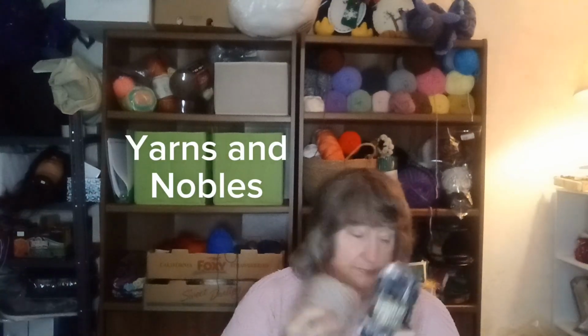One way that I'm playing with it, I dug into my stash and I got some boa yarn. Somebody gave me this years ago. Nice little zipper bag that had 6 different colors in it. This one is called Ostrich. So, first thing will be a hedgehog. Who's that by? Yarns and Nobles, I think. So I'll make a little hedgehog.